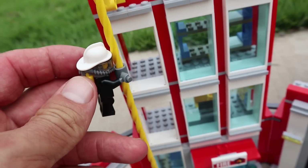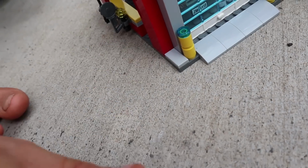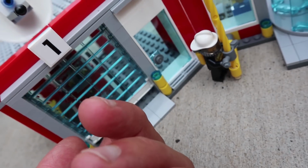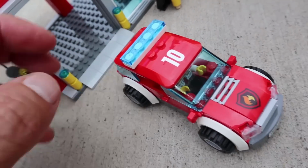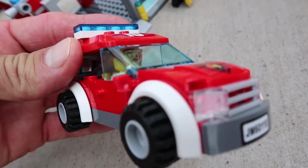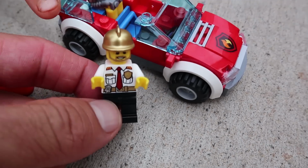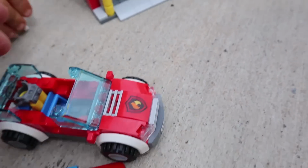Look, Daddy. One more time. So this is the dog, you guys, a little Dalmatian dog. And the dog is gonna be the chief. Let's open up the garage here. Hey, let me out. And the car drives up. Now this is the chief. He's got the golden hat, see? He drives this car here to the fire site.